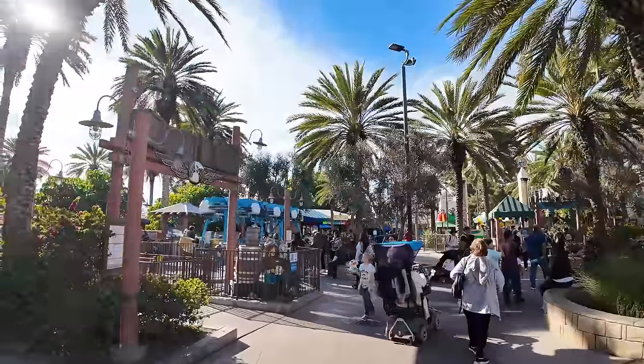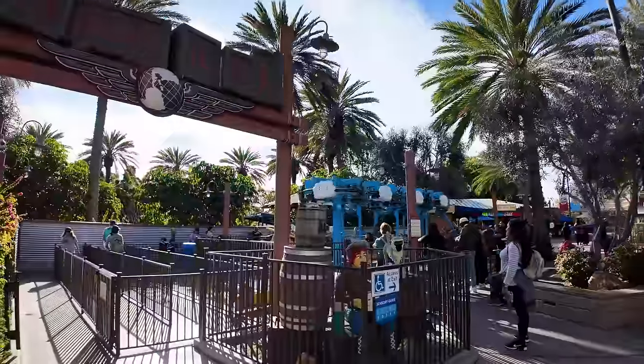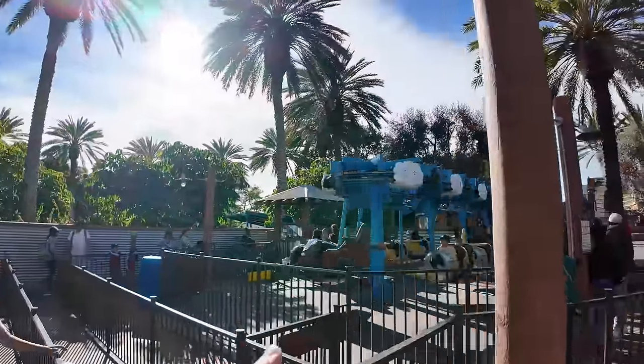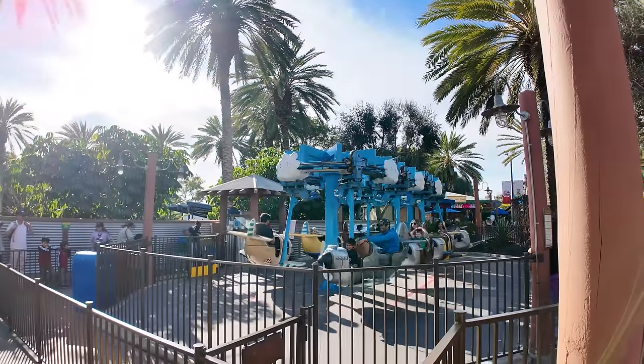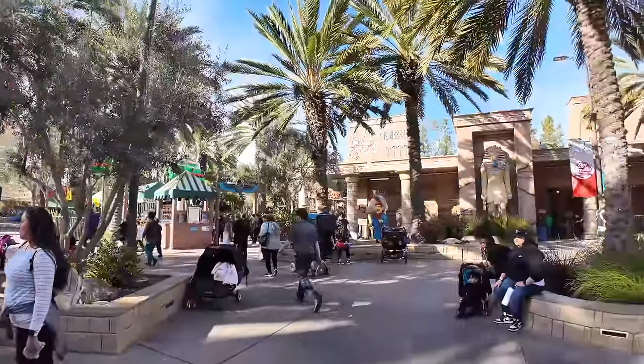Our daughter's favorite ride at Legoland, and I have to qualify this, but she's 4 years old, at the time I made this video, is this ride. This is the plane ride that goes around in a circle and goes up in these corners and goes kind of fast. Great for the littler ones.